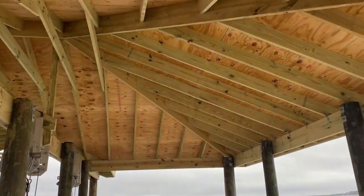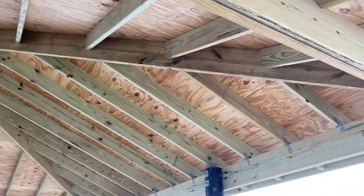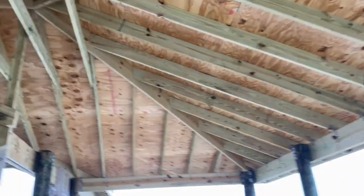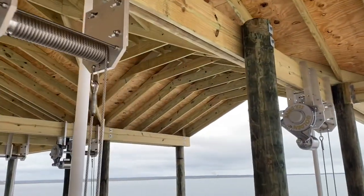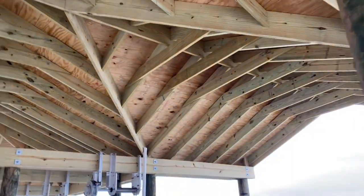But look at the architectural designs we've done up here. This looks really, really good. The craftsmanship and the cuts. The gable roof where it joins into the hip roof, the side of the hip.